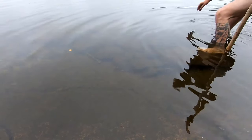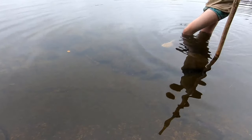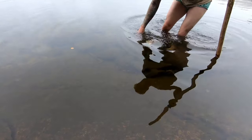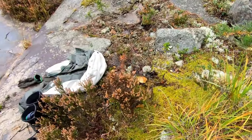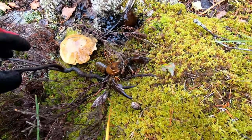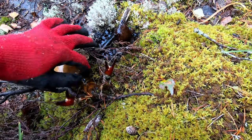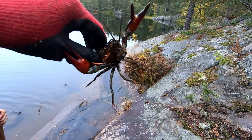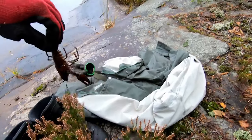Is lurking in his underwater lair. Nice! Got it! Got him! Oh! You bastard! Ow! Quite big claws, right? Yeah, look at that! Oh! That was a big motherfucker!